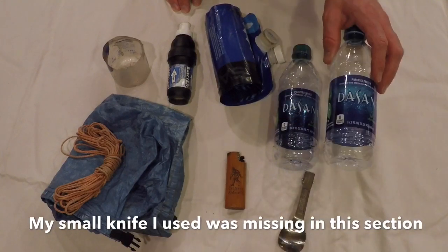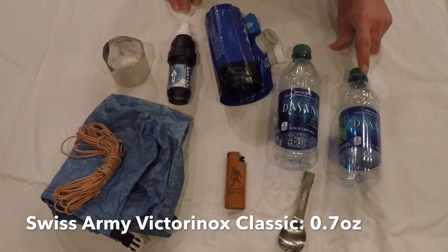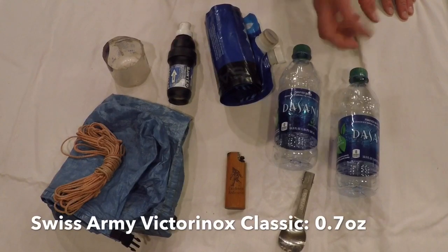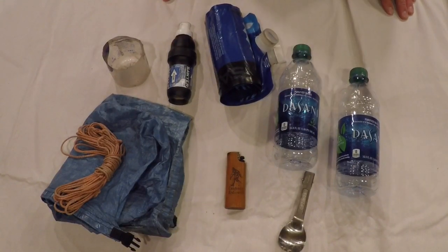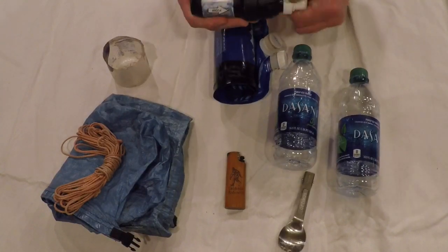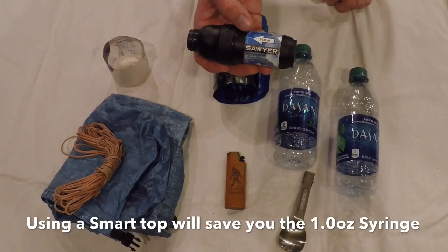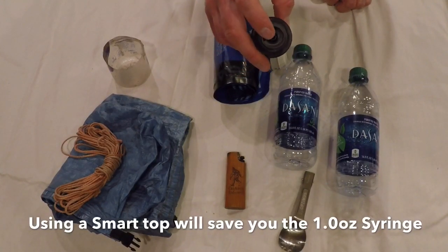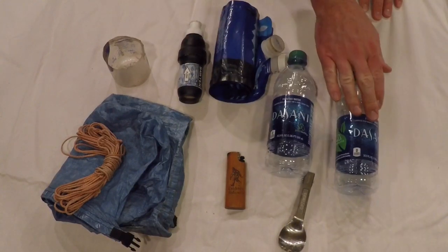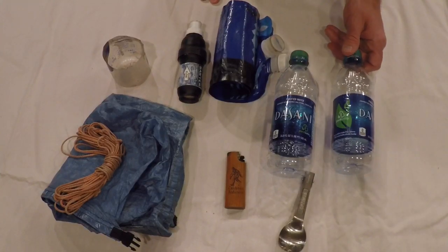And then I went with a Dasani water bottle for my other one, but I also had a smart water bottle nozzle on the top of this one. Those are just nice because you can flip them open and then drink. You don't have to worry about screwing the top off. And plus you use your smart water bottle top to basically act like a syringe to filter out your Sawyer squeeze. So you don't have to bring the syringe. It fits perfectly on there. And the reason why I did one smart water bottle and one Dasani is I wanted something to mix all of my drinks in.